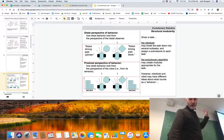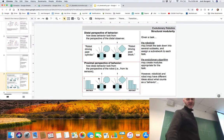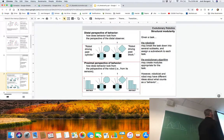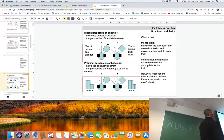So as we move on through the course, we're going to talk about distal and proximal perspectives of behavior. Proximal means close. So if we put ourselves in the robot's shoes, we're seeing things closely from the robot's point of view. Things often look very different from our view, the distal view. We are distant from the robot. We are observing the robot and its environment. What we see or sense about this particular scene may be very different from what the robot senses or sees about its scene.